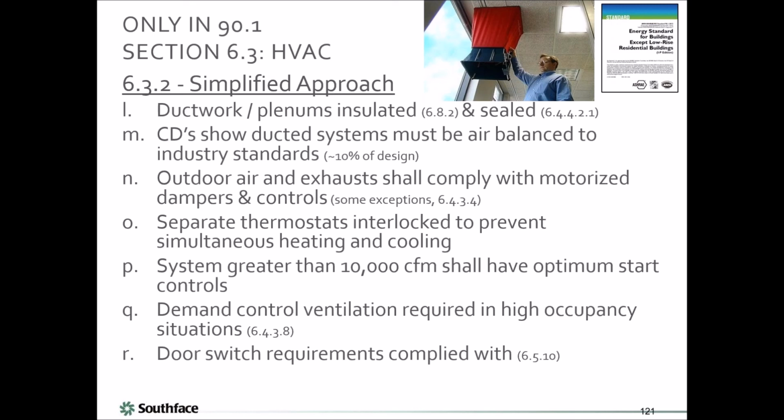Optimum start is required on bigger systems, 10,000 CFM and up. That's where your controls know it's cold Monday morning, and it's going to take longer to recover from being set back all weekend than it did, say, Wednesday morning. So it's just smart controls that can handle that. And then demand control ventilation is a brilliant idea, and mainly it just gets applied in more circumstances. If you've got a room with highly variable occupancy, like a meeting or cafeteria space, usually you want some sort of carbon dioxide sensor that will throttle ventilation based on the needs of the space. And then there are some requirements for door switches for shutting off the HVAC system.